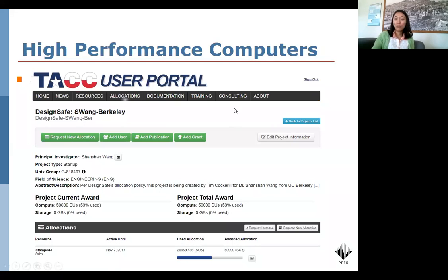And that gives you a quick flavor of what the user portal is like. You can always log in and look at how many units you have used so far, so you have an understanding of where you are standing.